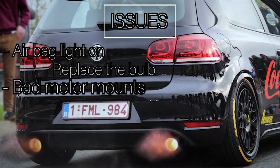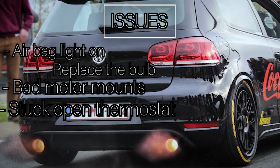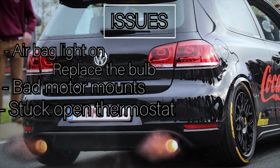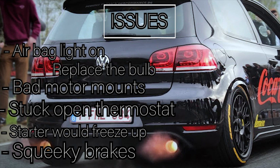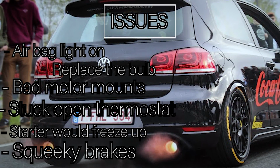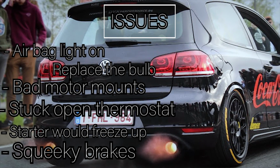Check engine light due to a stuck open thermostat. You can drive like this, but you would want to replace it. Usually it's a $225 fix. In freezing weather, the starter would freeze and not want to kick over the motor. Now, if you live in these colder conditions, be sure you look into aftermarket alternatives so you don't have this issue. And we have squeaky brakes, which is common due to overheating brakes, so get high temp resistant brakes for the next brake pad replacement.